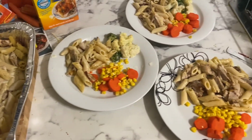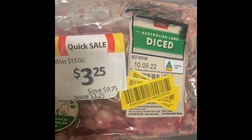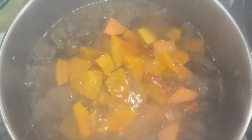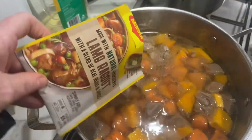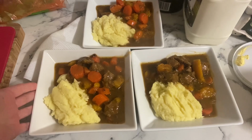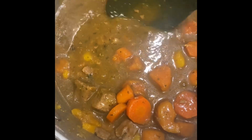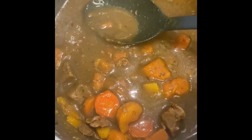Next up, we're going to be having the diced lamb to make a lamb casserole, adding in all the pre-chopped veggies from before, good time saver. Add in the lamb packet, mix it all through, and we just served that with some mashed potato on the side. Of course, there was some leftovers for this one as well for a good serve for 1 person. Could probably stretch it out to 2 if I added some extra mashed potatoes in. And my son just had his chicken nuggets and chips again.